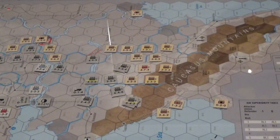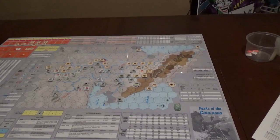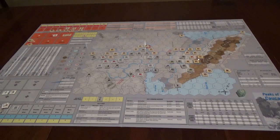Now, that might be a little difficult to do, we shall see, but remember, one of the important rules in this game is that you can never, ever, ever move directly from one enemy zone of control to another. It is, to use a good German word, verboten. So keep that in mind. That makes things interesting as you play the game.